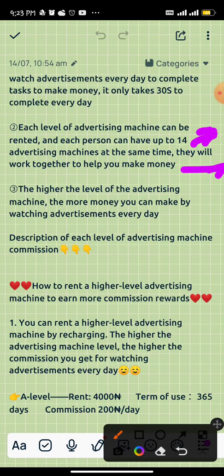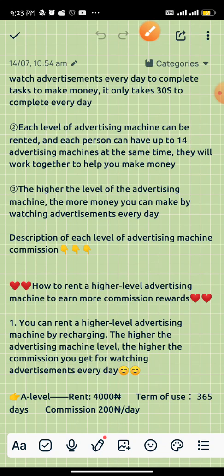Now, watching advertisement every day, there are levels of advertisement machine you can rent. They have one of 4,000. So imagine somebody that is using 4,000 and somebody that is renting the one of 40,000. You know now, you understand the difference. So that is the difference there.